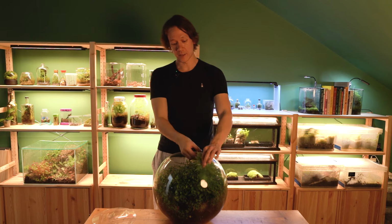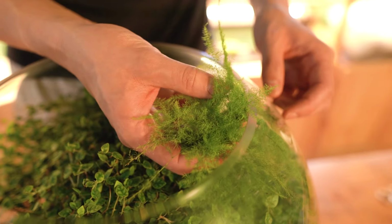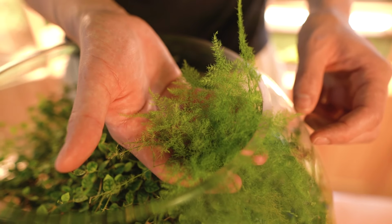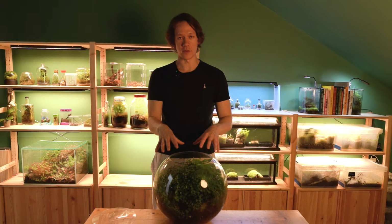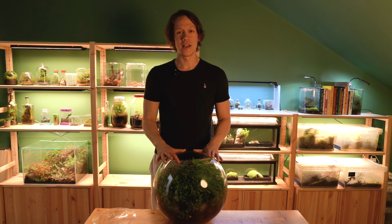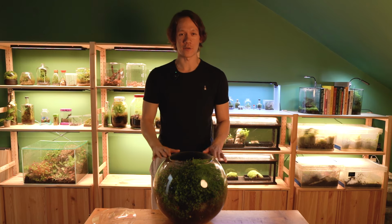The other plant in here is an asparagus fern, and it's neither an asparagus nor a fern, but I think you can agree with me that it's a very beautiful plant. So this terrarium is very special to me because of the journey that I've been on with it, and it has really helped propel my career as a content creator.